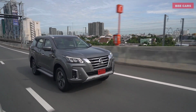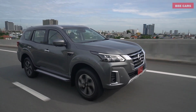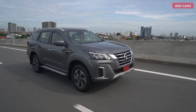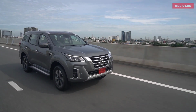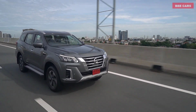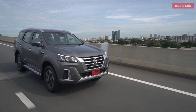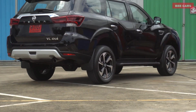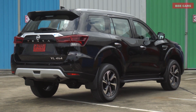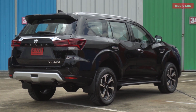Powering the 2022 Nissan Terra VL is the same 2.5-liter inline-4 turbo diesel engine as before, which means it produces 190 horsepower at 3,600 revolutions per minute and 450 newton-meters of torque at 2,000 revolutions per minute. It still does not sound as modern as rival diesel engines, nor does it produce class-leading figures, but it has a decent torque curve that makes the most out of its available torque. Its linear power delivery makes it good for overtaking, and it still has a decent amount of pull at the higher revs, unlike Ford's diesel engines. The 7-speed automatic is still unchanged, though it works well under most circumstances.